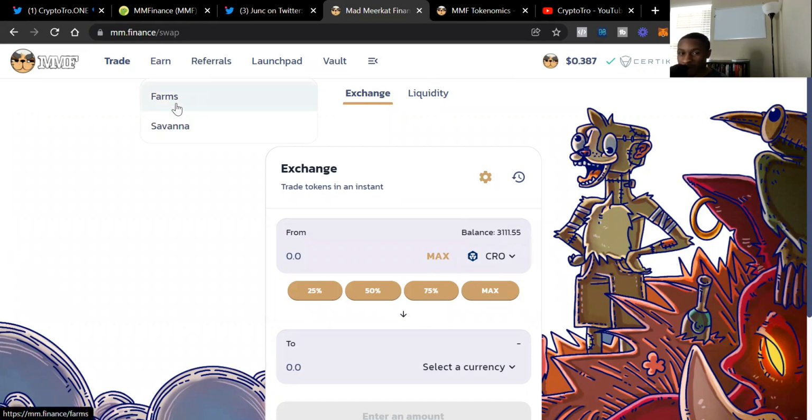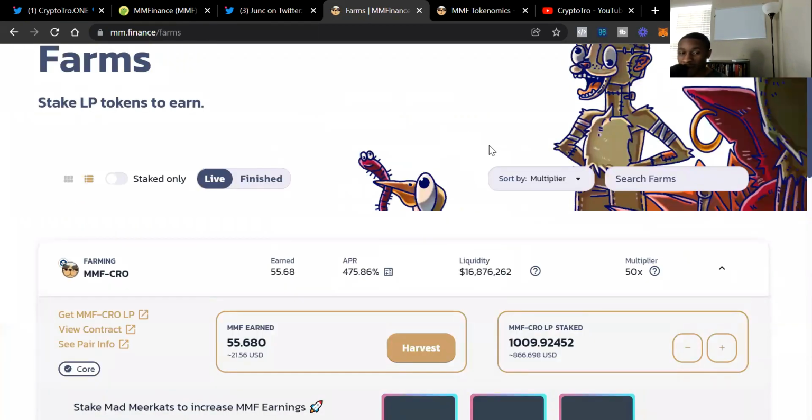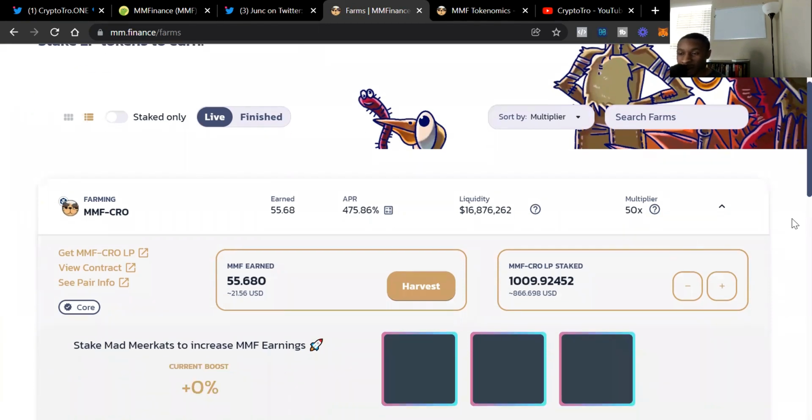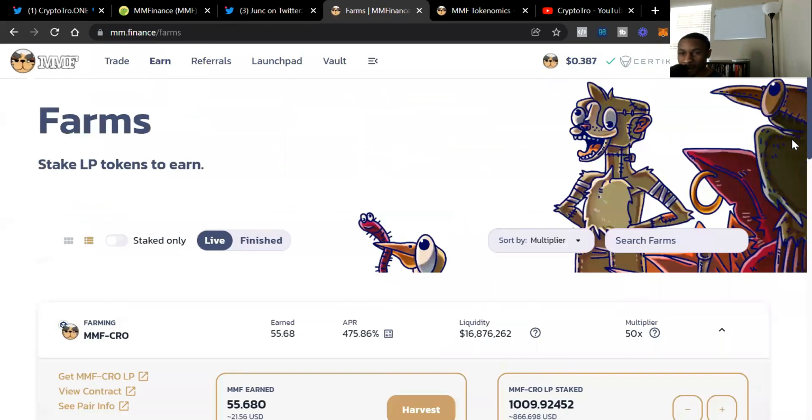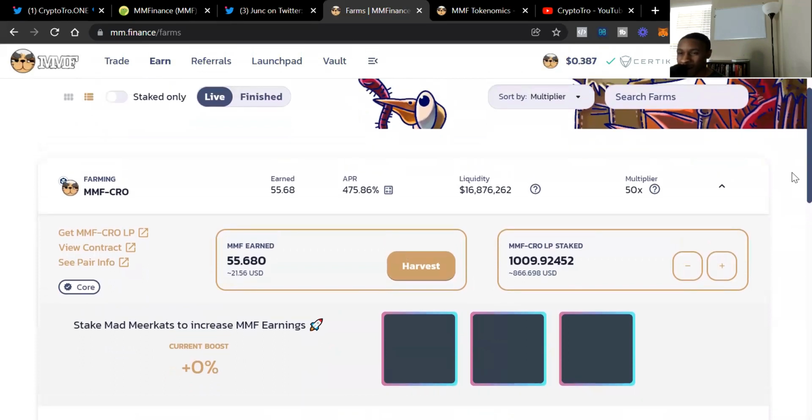But let's go to the earn portion. We're going to go to farms. Like I said, currently I'm in the MMF Crow farm. Right now my initial investment was about $950. We saw the price go down just a tad bit. I got in right at this price right now, 38.7, and my Crow has gone down just a tad bit since getting in. But as you can see right now, so far I've earned $21.55 in MMF. So that's cool with me.